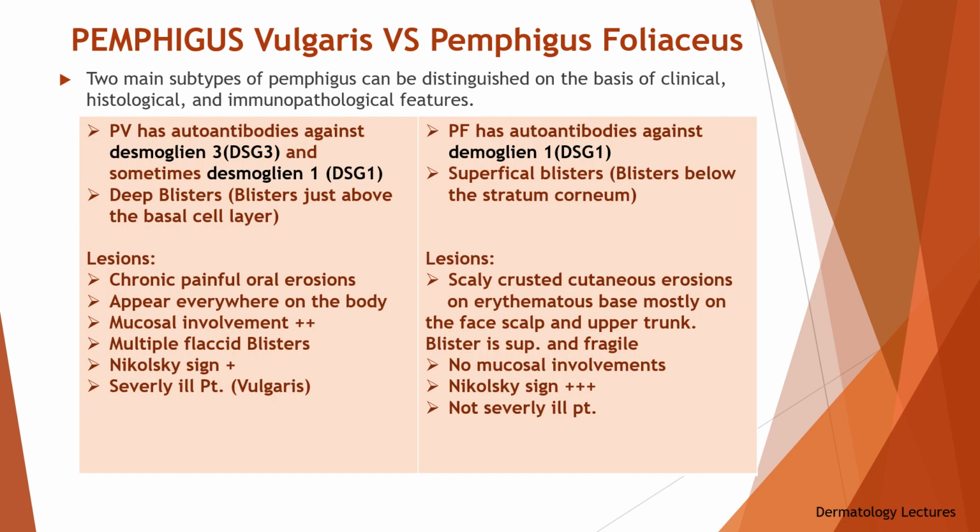The two main types of Pemphigus can be distinguished on the basis of clinical, histological, and immunopathological features. Pemphigus vulgaris has autoantibodies against desmoglein 3 and sometimes desmoglein 1, whereas Pemphigus foliaceus has autoantibodies against desmoglein 1. In Pemphigus vulgaris, there are deep blisters just above the basal cell layer, while in Pemphigus foliaceus there are superficial blisters, and blisters are below the stratum corneum.